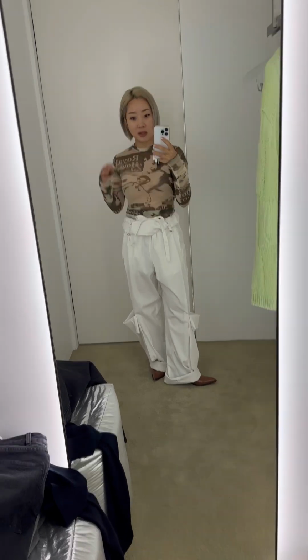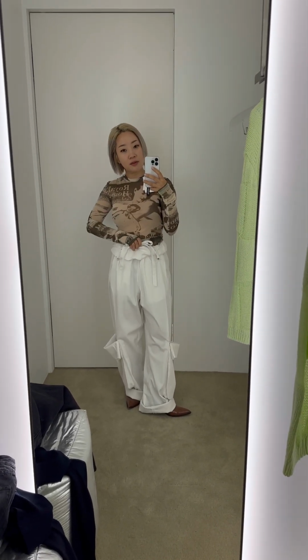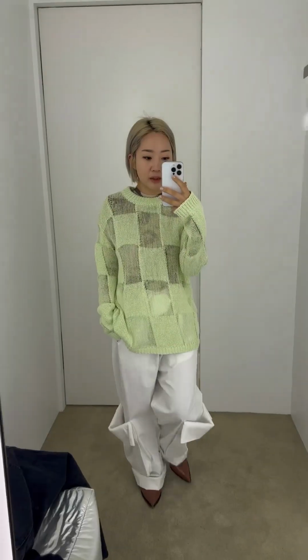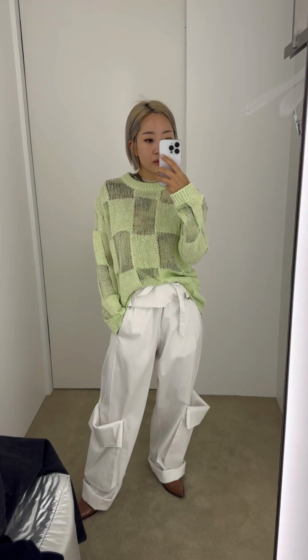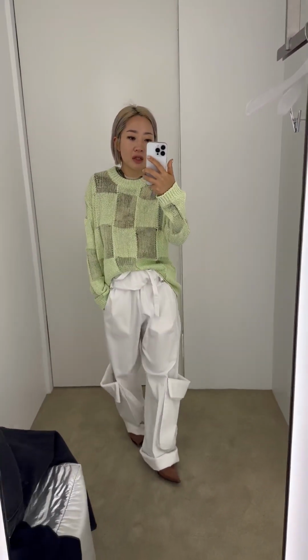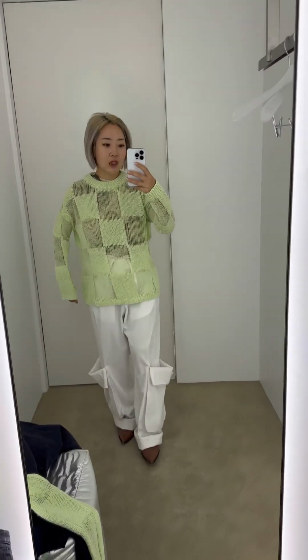I like this because it feels very different from what I'm used to wearing, which is more classic. So I would buy it if it changed my mood a little bit. Actually quite a nice color. I like this too. You can definitely wear something like printed underneath. It's not weird at all.